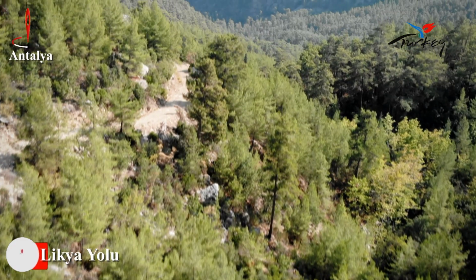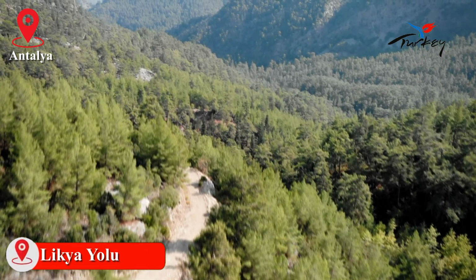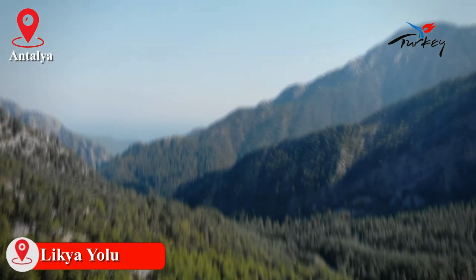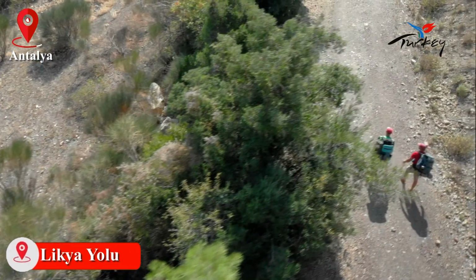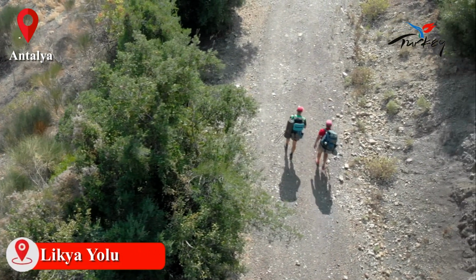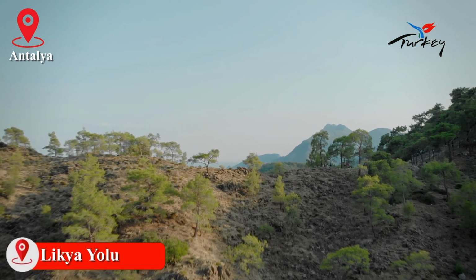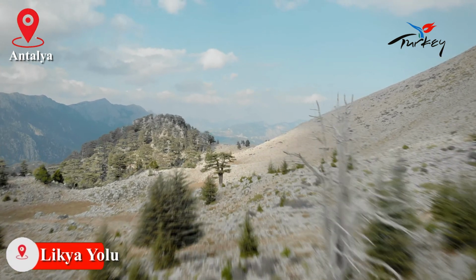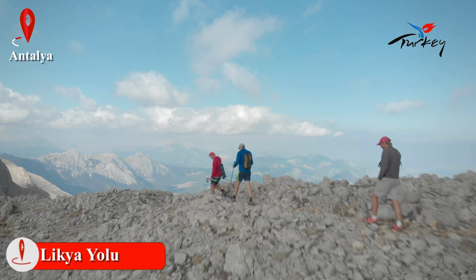Lycian Way. The Lycian Way, which is a very long road extending to the coast of Fethiye, is a world-famous ancient road connecting the Aegean and the Mediterranean. The pedestrian path, which is one of the 10 most beautiful walking paths in the world, connects the ancient cities of the Teke Peninsula. As you follow the Lycian Way, you can see fascinating natural landscapes and have the chance to walk together with hiking enthusiasts from all over the world.